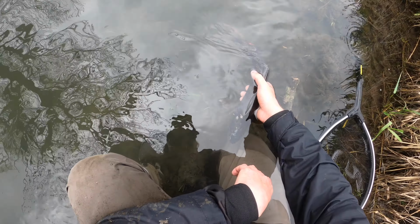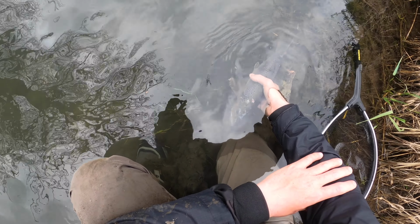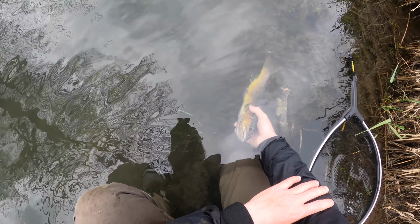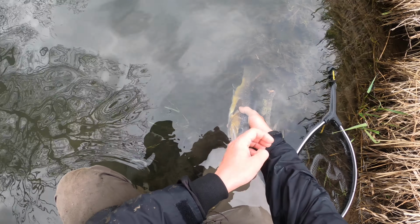He's starting to move a little bit. I shouldn't even say move, he's just convulsing. And you'll see the second that I let go of him, he just falls right to the bottom. I don't know if there's much else I can do for him.